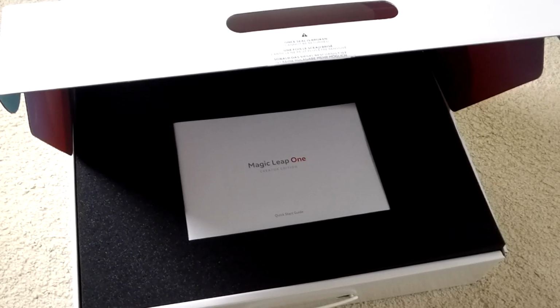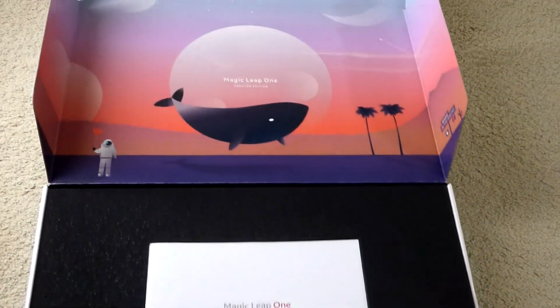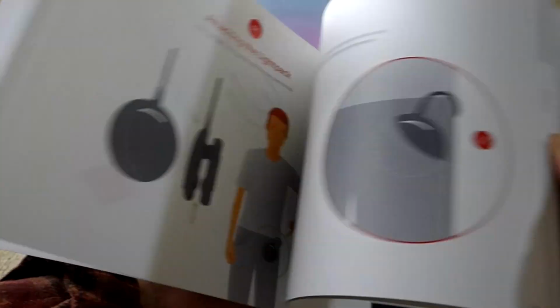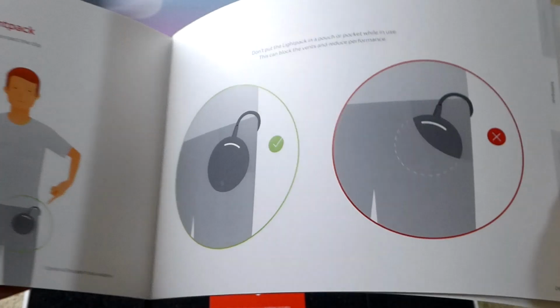At the very least, for once a premium pair of AR glasses, the presentation is done quite well, and it's a massive box. On the inside there is this whale with the Magic Leap kind of avatar, which is kind of cute. You have the instruction guide on top, says Creator Edition, pretty well documented with all of the various pieces and components for how to wear the computing pack onto your pockets, as you can tell there.